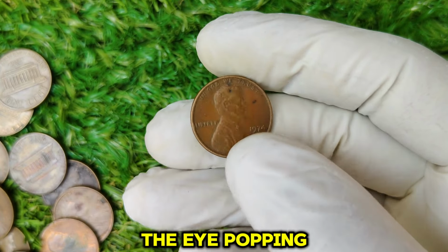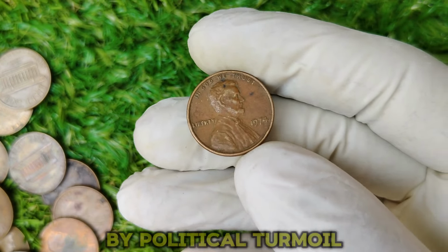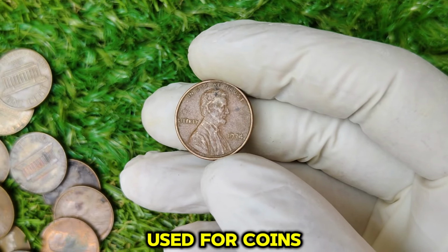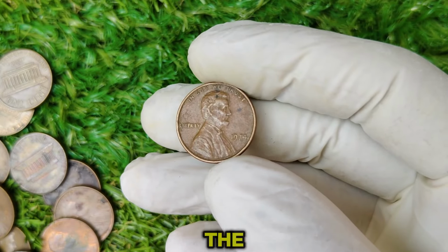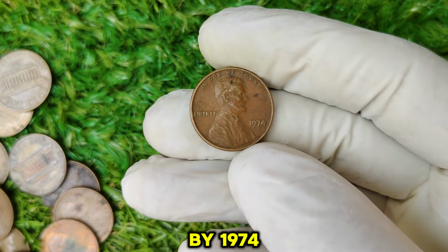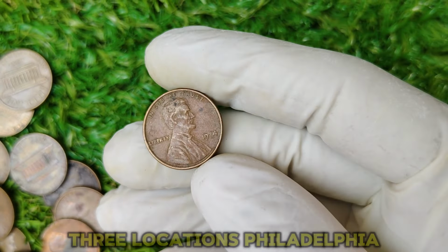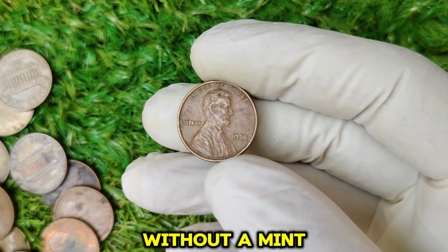Before we talk about the eye-popping value of this penny, let's take a trip back to the 1970s, a decade marked by political turmoil, economic challenges, and even changes in the materials used for coins. The Lincoln penny, first introduced in 1909 to honor the 100th anniversary of President Abraham Lincoln's birth, continued to be the coin of choice for everyday transactions. By 1974, this humble penny was being minted in the millions, produced primarily in 3 locations: Philadelphia, Denver, and San Francisco. But here's the kicker: some of these pennies were produced without a mint mark.